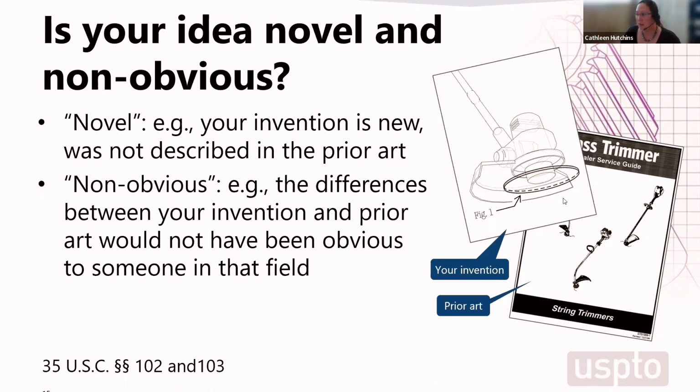The non-obvious part is, and this is just an example, say the claim said that you have a grass trimmer with a cutting device that spins, and then you have a shroud that extends around the guard. And you have prior art showing a trimmer with a very narrow range for the guard. Well, the claim says the guard has to go, sorry, not 90 degrees, 180 degrees. Let's just call that 180 degrees around, so halfway around the circumference.